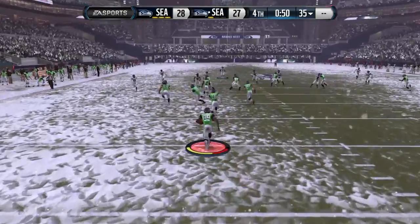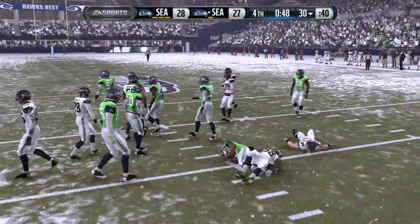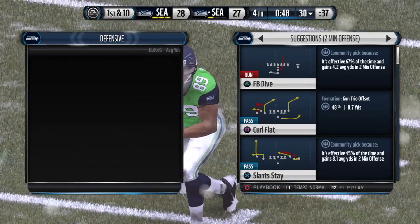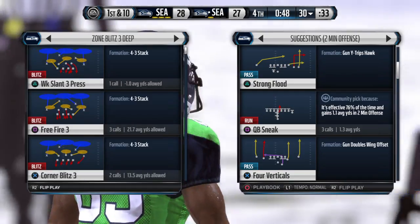Baldwin's going to start his return. And he's tackled right at the 30-yard line after that return. The Seahawks offense takes the field, and they are absolutely in desperate need of a big-time drive here to put points on the board.